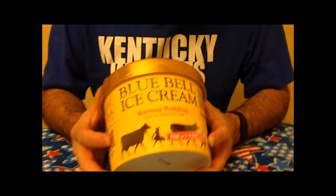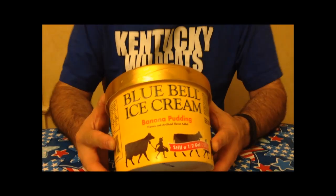Hey guys, tonight I'm going to try this Bluebell ice cream. This is the banana pudding flavor. It is banana ice cream perfectly blended together with whipped topping and vanilla wafers. I want to thank Yusina for recommending this.